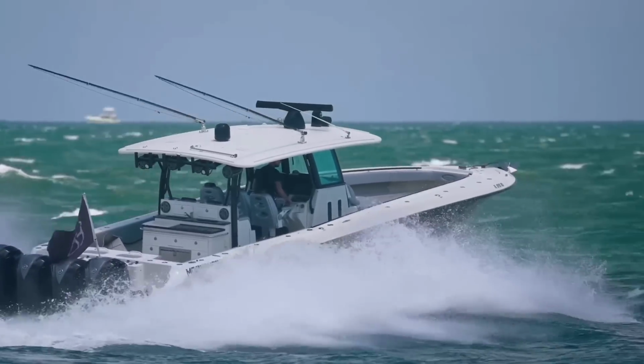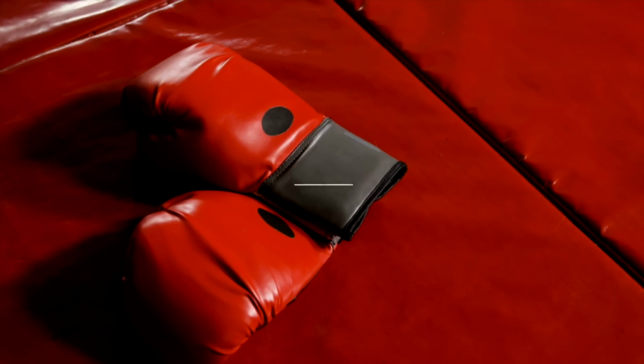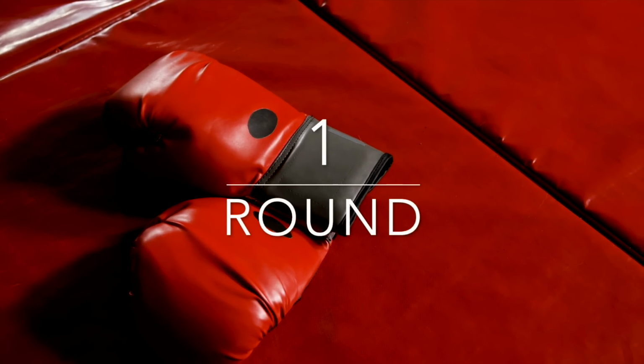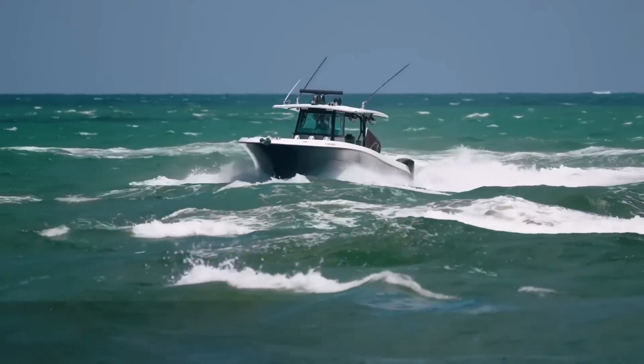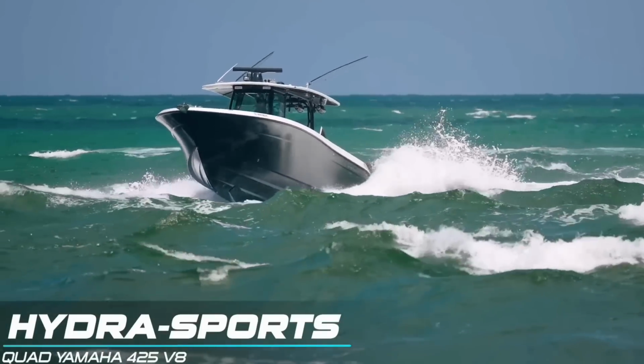Our captain here has a little success as he tries to make his way out. Let's see how the rest of our captains fare as they step in the ring and do battle with the inlet. And here we go, round one, and we've got a Hydra Sports stepping in the ring. In fact, it's our first captain we just saw coming back into Haulover.